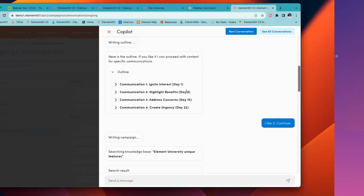The first communication is going to be ignite interest. The second one is going to highlight the benefits. The third is going to address concerns like safety or some of those parent concerns, that empathy that we were talking about earlier that GPT has. And the fourth is going to create urgency about applying.